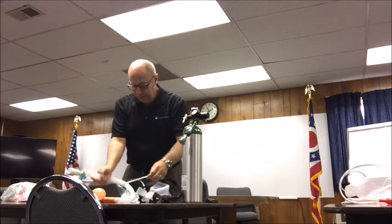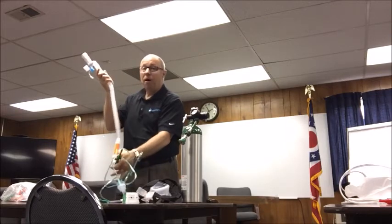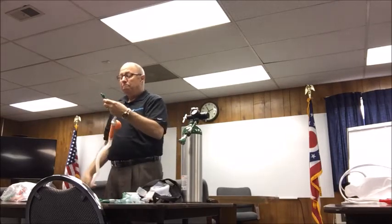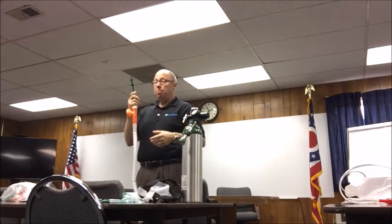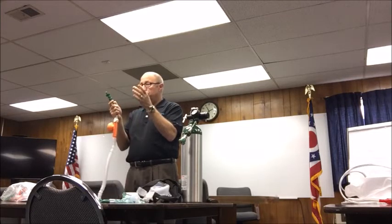The generator, or the yellow box, if you will, is this. If you all have any questions, please stop and ask me. It will come out of the box or the bag with a quick connect attached to it, which I'm sure you're all used to. No?